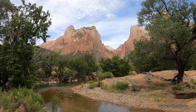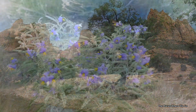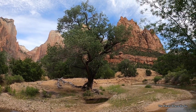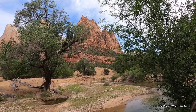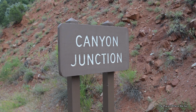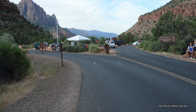You can just spend time, aside from the hiking, admiring the scenery, lots of wildflowers. You got the river, the mountains. Yeah. It's phenomenal. At that time of year, it was just gorgeous. So we continued on this hike, and it stops at Canyon Junction, which is the split that leads up to the Narrows. And it's a paved road.